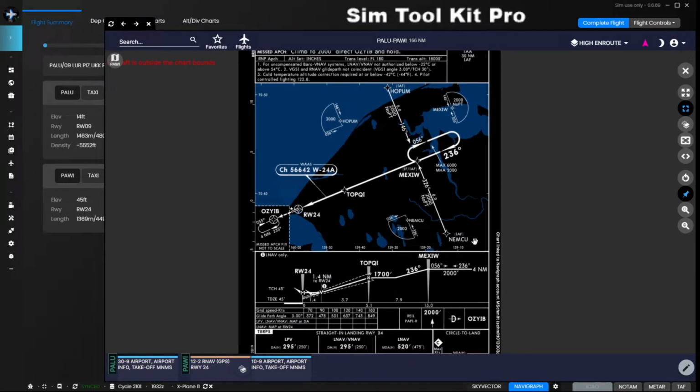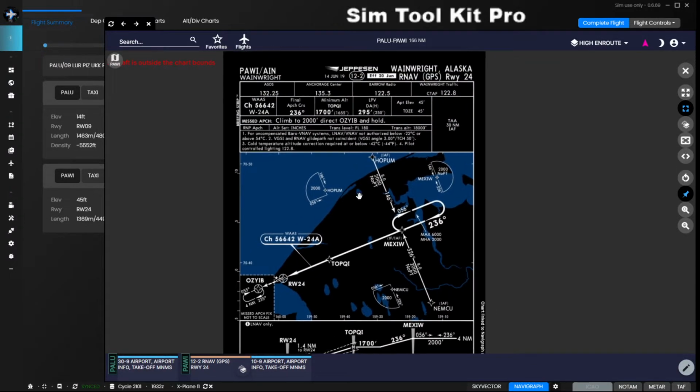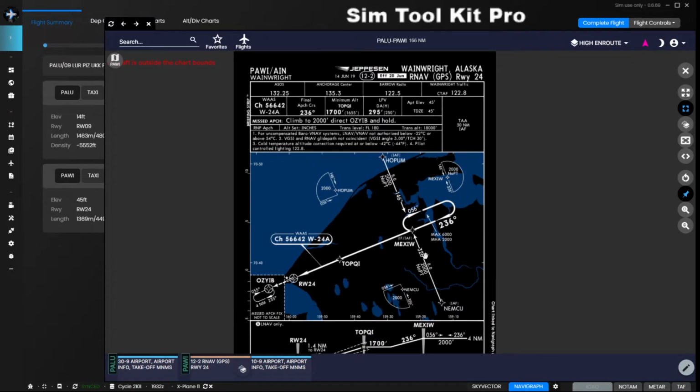Nemchu, we need to be, usually it tells you, so we don't want to be below 2,000 feet until we get past MEX IW, and then we follow it in. Of course, this is showing the RNAV channel 56642. This is the arrival brief. So anyway, it gives you a quick overview of what we're going to do. Common traffic up here will be 122.8. But again, my bad, we're a step ahead of ourselves. So we'll finish it up, might as well, since we started it.